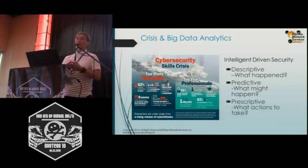Finally, the third type of big data analytics is prescriptive analytics. Not only do we know what has happened and what will happen, but prescriptive analytics can also say that if you take this course of action, it will optimize your revenues or minimize your losses. Those are the 3 basic types of big data analytics.